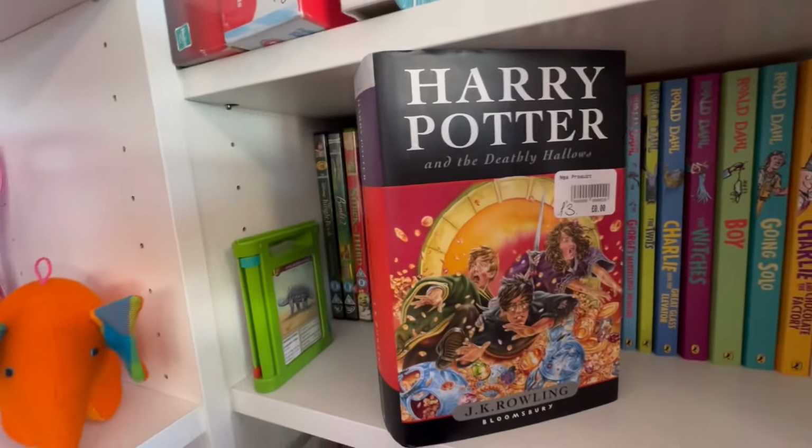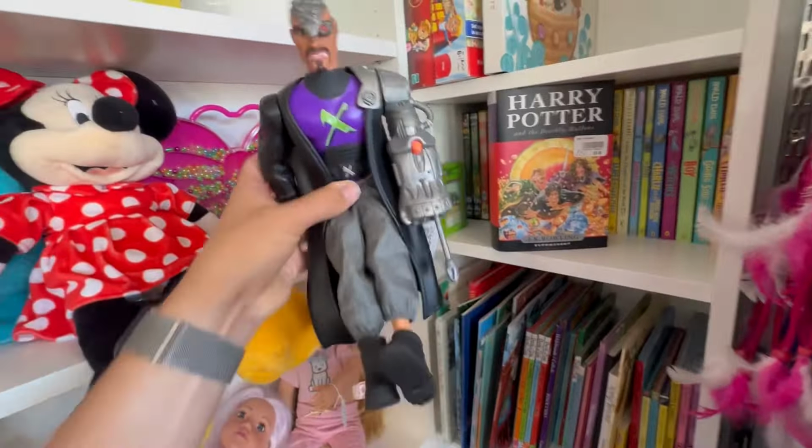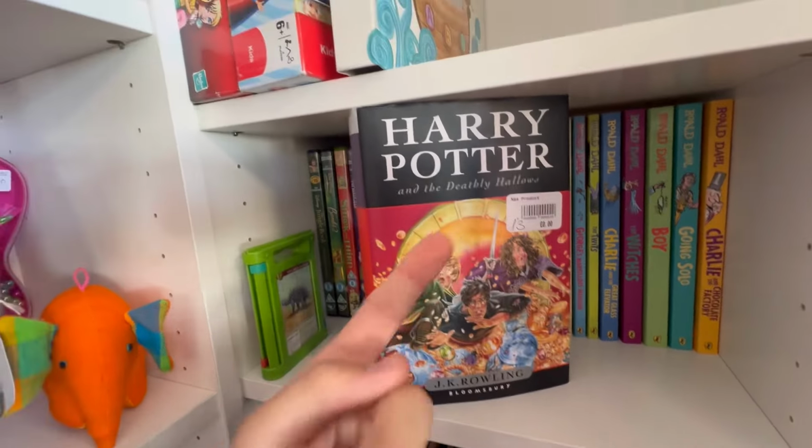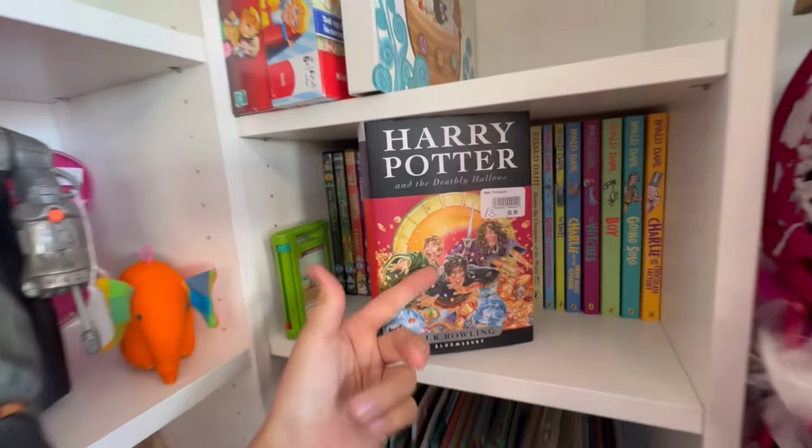Harry Potter book, Deathly Hallows, and an Action Man. I'm going to put this one back, it's not really worth much, but I could probably get about £5 for that, but I've already got it. And none of my Harry Potter books are selling, so just going to leave that.